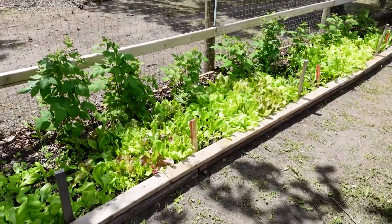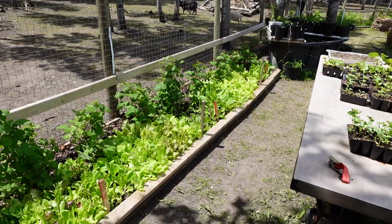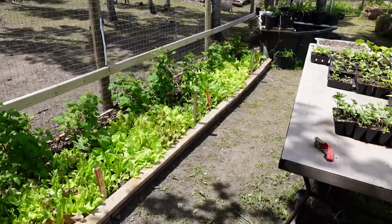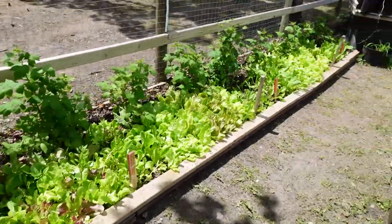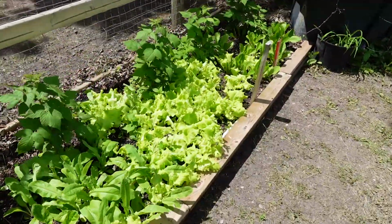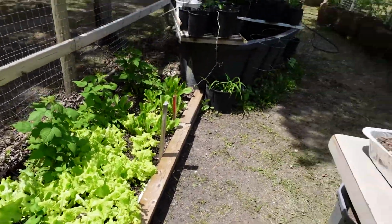We are going to harvest a bunch of this here, and we are going to have some taco. What is it? Some taco Mexican salad? Taco salad, I guess. Yeah. So we're going to be eating out of the garden today and have our taco salad, because this is growing up nicely. So we got to start eating some of it.